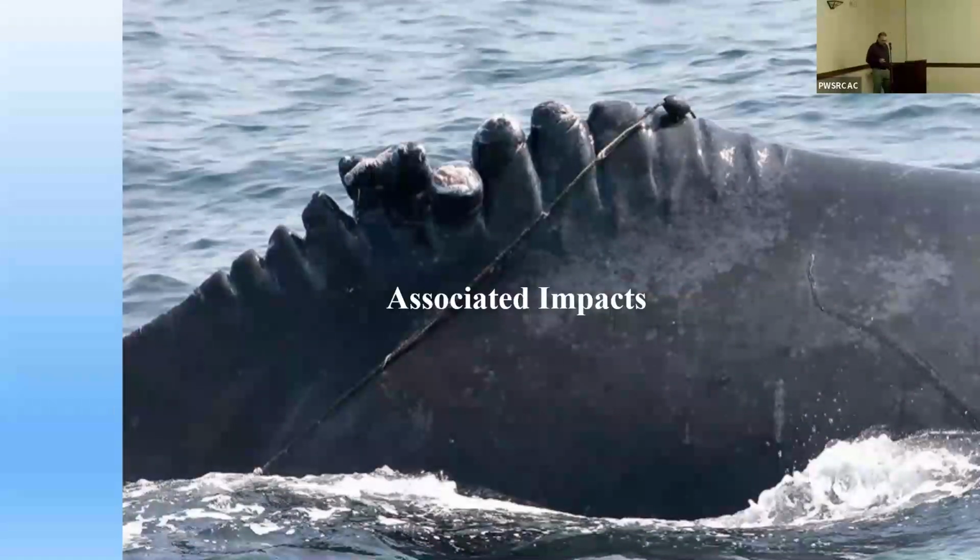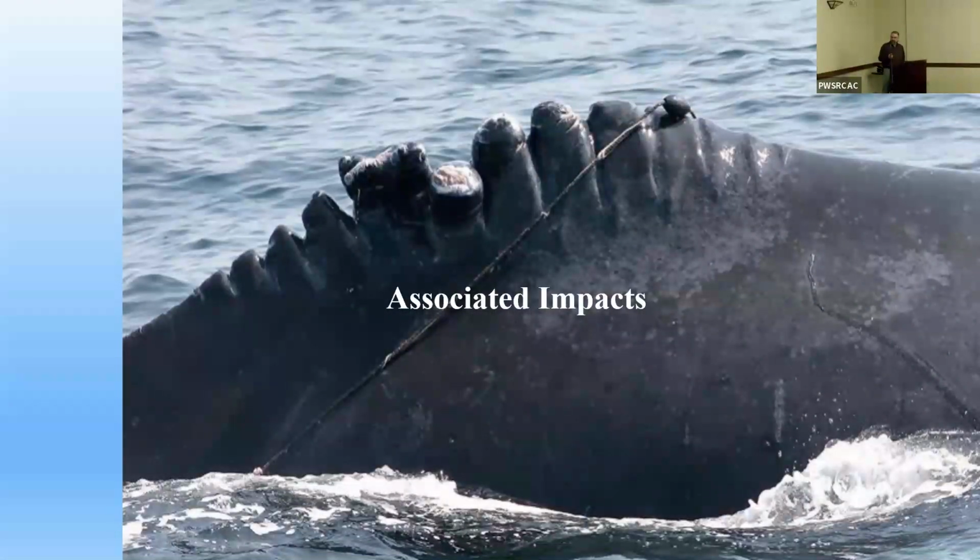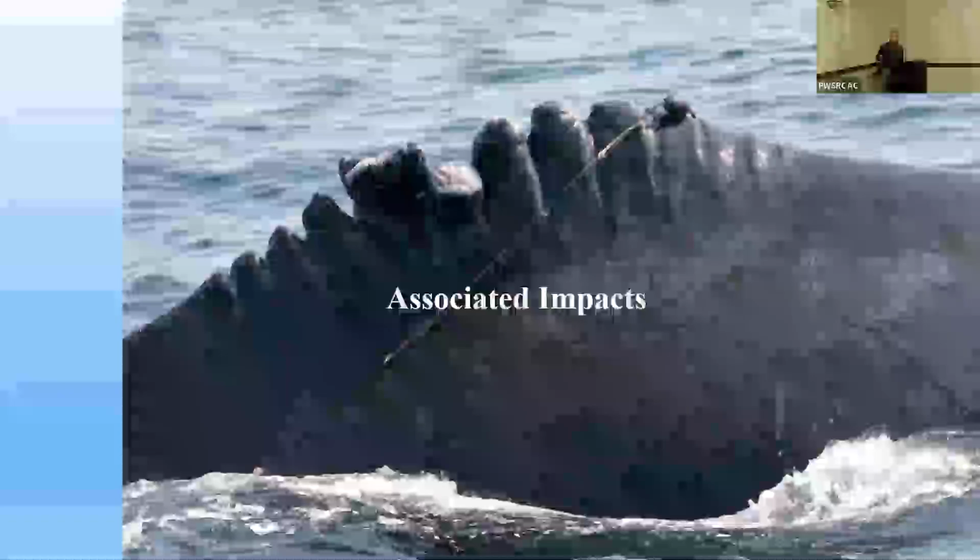Associated impacts. Once you're tangled up in the gear, other things can happen. This animal was previously hit by a ship, a vessel strike. You can see the prop marks across the back. They got caught up in some other line. When whales are immobile, they're more vulnerable to ship strikes, maybe predation by killer whales, getting caught up in other gear, picking up more gear as they go. So just another downside of being caught up in gear.